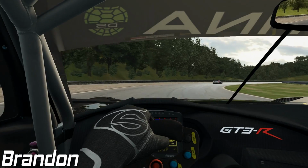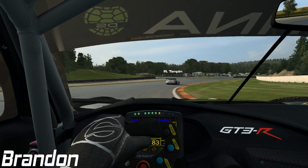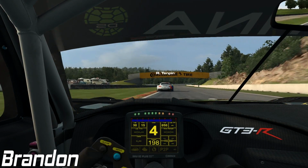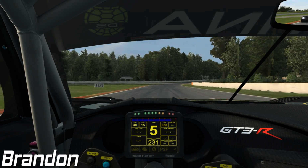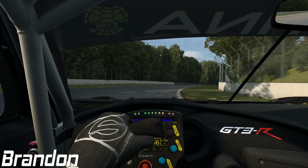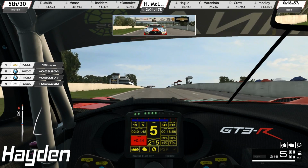Looks like most of your race so far has obviously been battling with Rigel, which is not a bad thing. Yeah. Good to have a battle sometimes. Yes, otherwise it gets boring after a while. I think this was me overlapping 10 pin. Looked like he had a lot of front end damage. Yeah, he did actually have a lot of damage there, so he couldn't be going very quick.